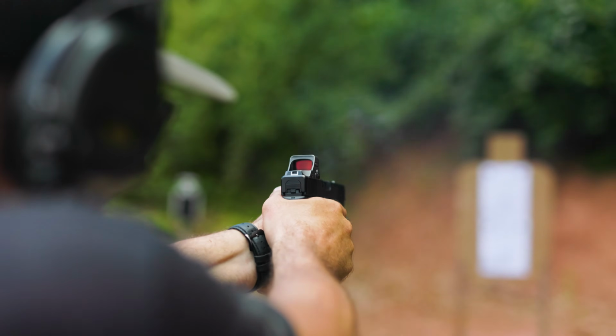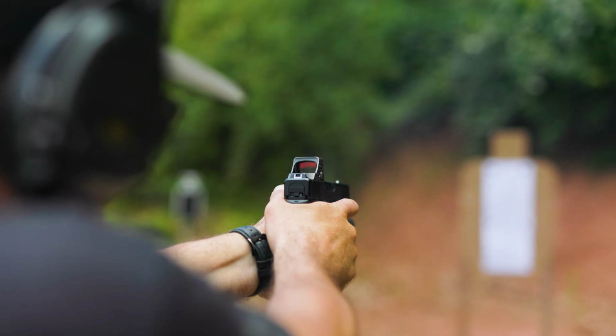I do like that the Gen 5 removed the finger grooves. I think that that was a solid move. I've never liked the finger grooves on my Glock 19, my Gen 4, or any of my other Glocks that have finger grooves. I think that they suck.